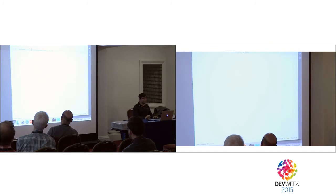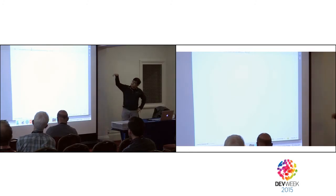I think Brackets is pretty fantastic. Written by Adobe, and it's absolutely free. And there are these extensions. If you look through them, there are extensions available for TypeScript. There are extensions available for Ionic.